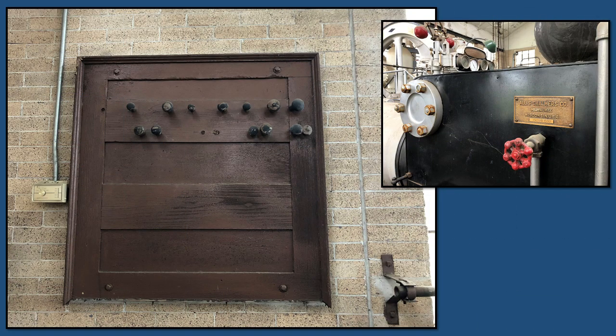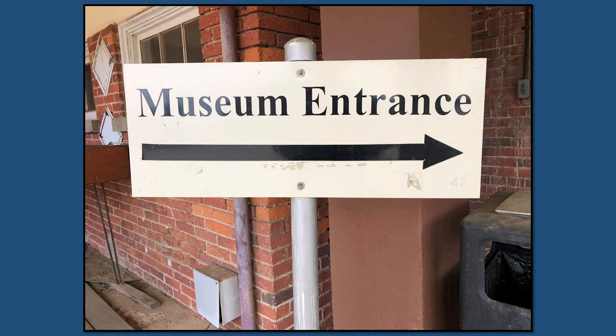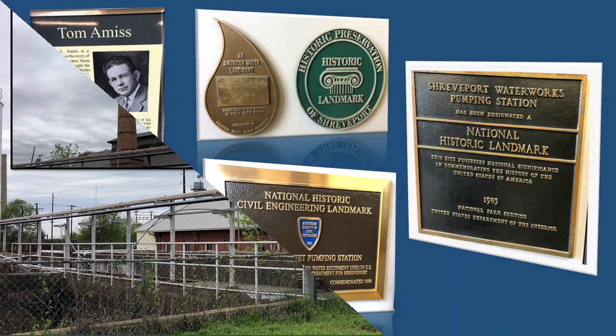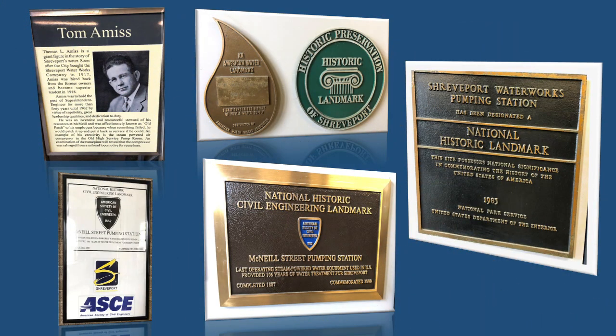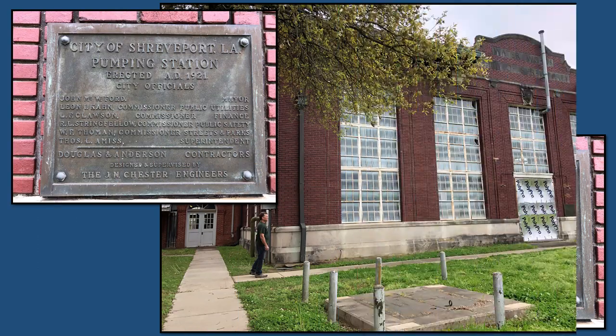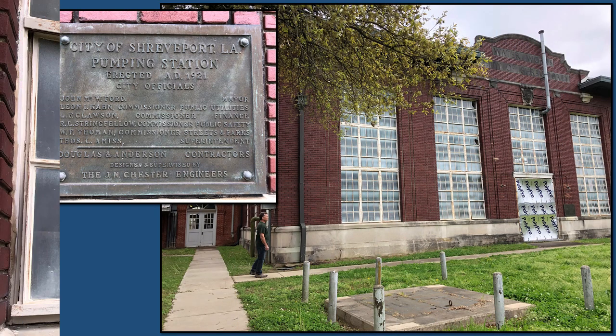And here's a little introduction. The McNeil Street Pumping Station is the home of the Shreveport Waterworks Museum and has the rare honor of being both a National Historic Landmark and National Historic Civil Engineering Landmark. Opened in 1887 as the city's first water plant, it added filtration in 1890, an unusual technology at that time, and in 1911 was among the earliest facilities in the nation to use chlorine in the treatment process.